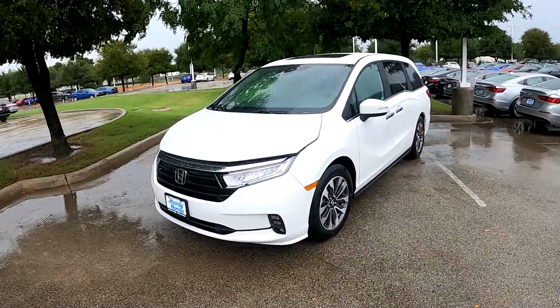Justin Fuller. I'm outside of a 2021 Honda Odyssey, and I've got an EXL behind me today. So the first thing I want to talk to you about is some of the differences they've made this year as far as the 21 Odyssey. So I want to start you at the front of the vehicle.